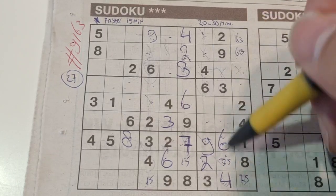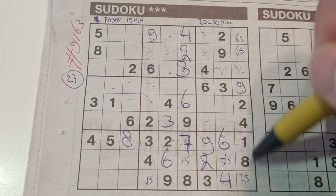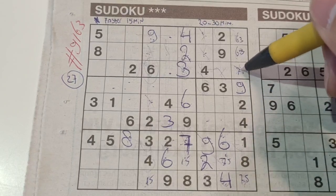9 in this column, 9 in the column next. On the last column, the only place left for 9 should be here. So 2 numbers left here, the 7 and the 5. Let me mark those.